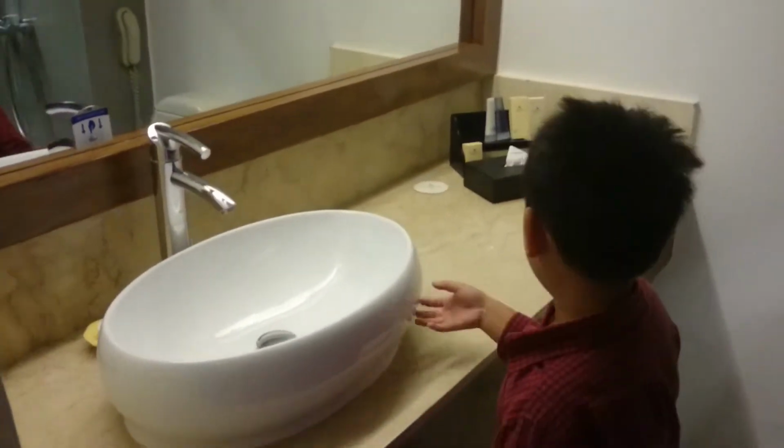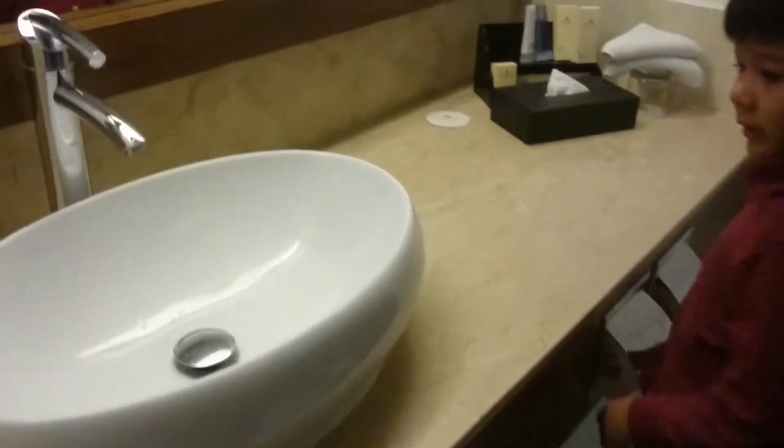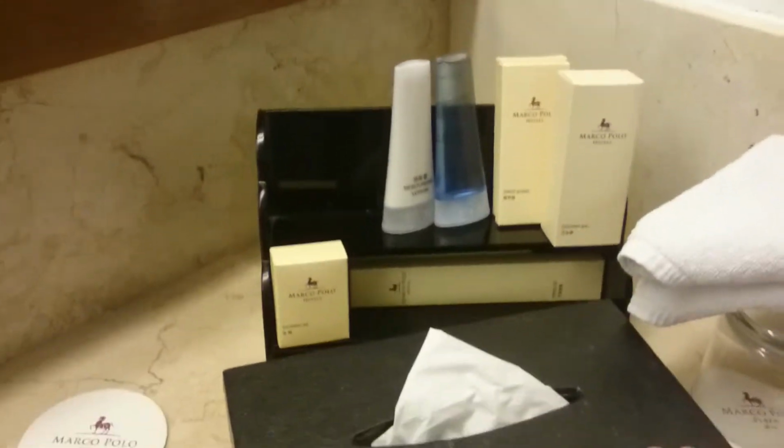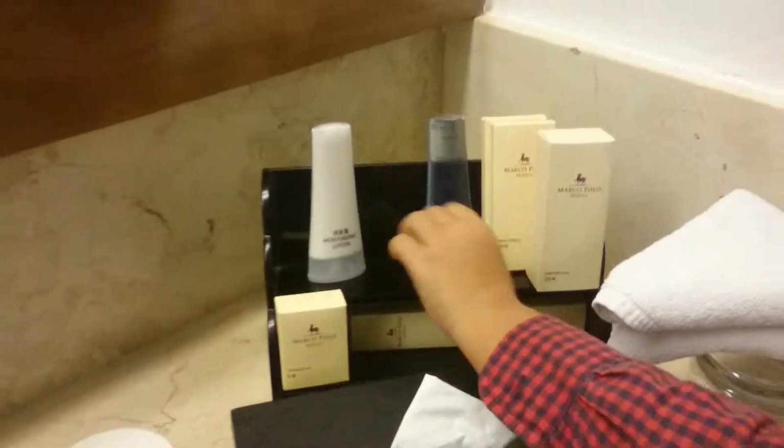What we have here is a sink. I haven't turned that on. Nothing's branded, so it's not like the normal brand, but you know they have all the toiletries. I might take that lotion. And then the shower, you've got a rain shower and a hand shower. That's cool. But I wish they could both go on, right? They can't both go on. It's one at a time.